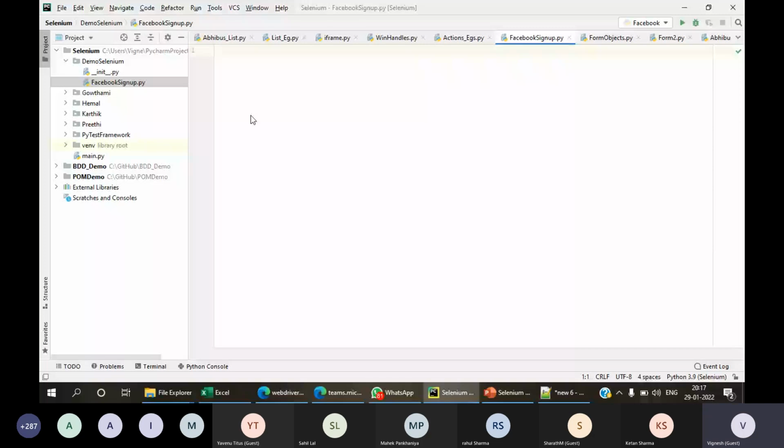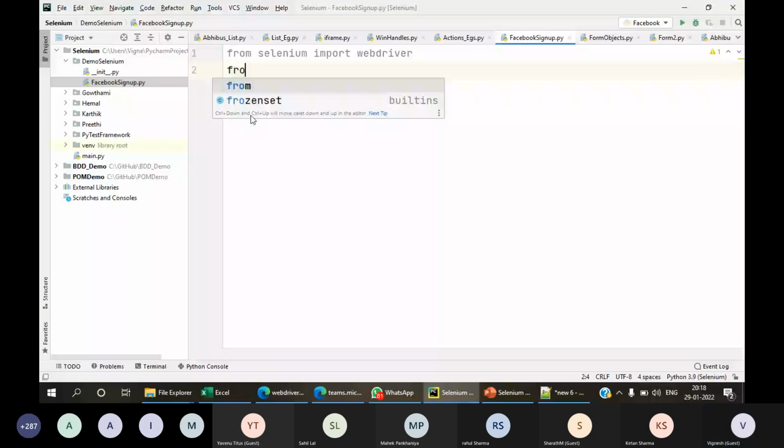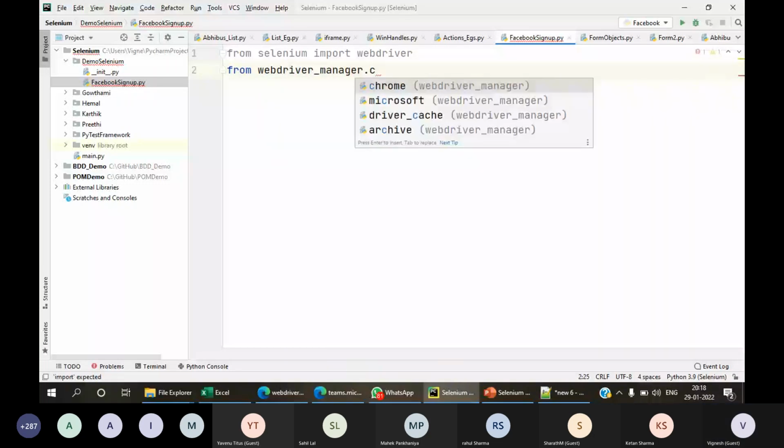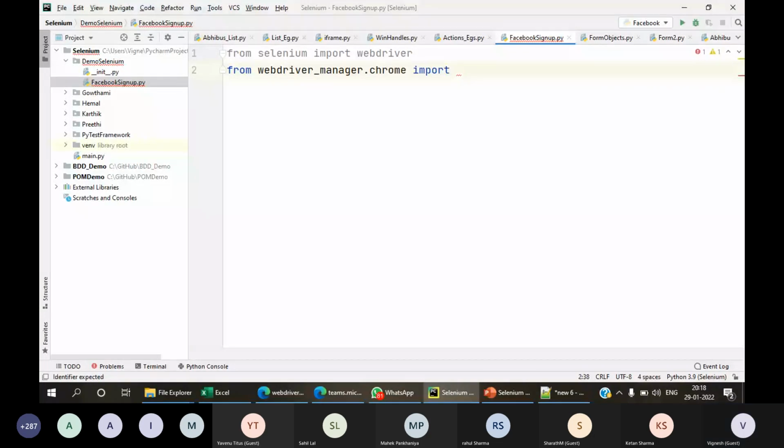Then we are going to first import Selenium, guys. We'll increase the font a bit. From selenium, import webdriver. This is the first step; you need to import it. Then we are going to import the libraries for WebDriver Manager: from webdriver_manager.chrome import ChromeDriverManager. That's it, so now we are good to go.